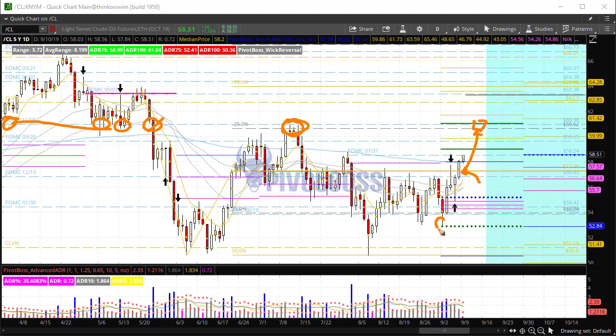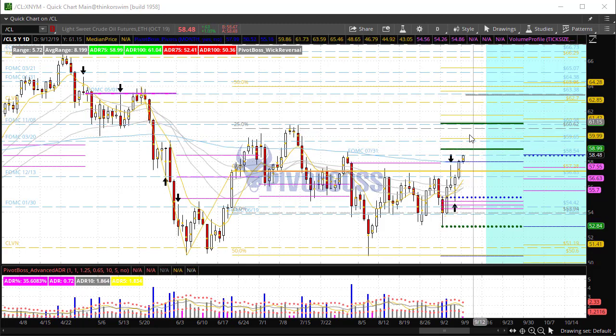Also, if you take the current month's low price and project higher the PivotBoss advanced ADR targets, you're going to get 61 right here as the 100% target. You're also going to get 58.60 or so as the 75% target. So that's basically your range there. It's actually 59 to 61. So basically more upside here is likely ahead.